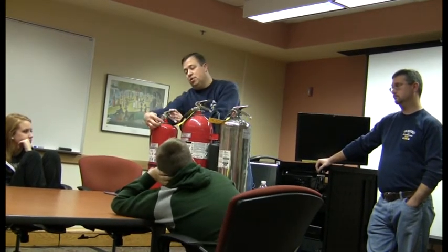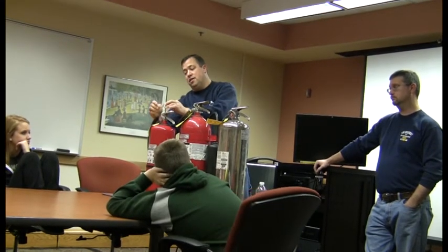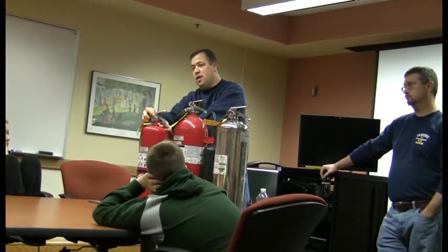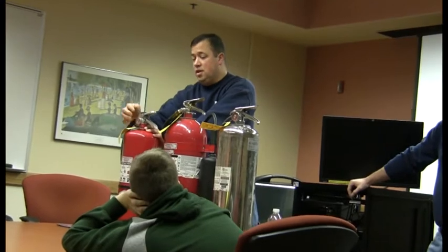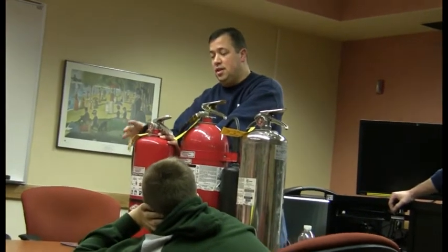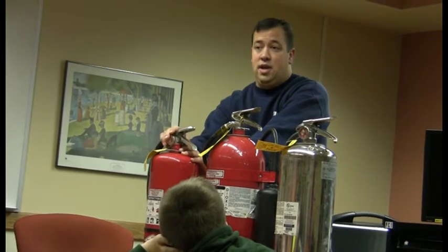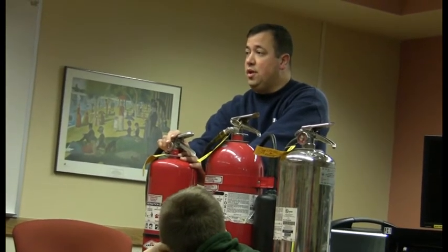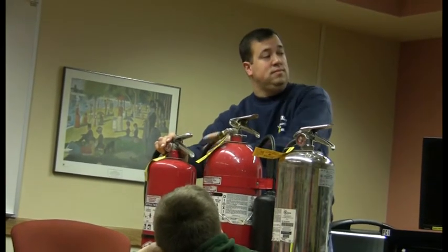The other thing to make sure on your fire extinguishers today is that if they have a gauge on them, as long as that needle is pointed in the green space, that means the fire extinguisher is in good working condition as far as being pressurized and the agent that's inside to be discharged. If it's outside of the green area, notify your faculty here on campus and they'll get it replaced and get it repaired. I'll let you add some things.